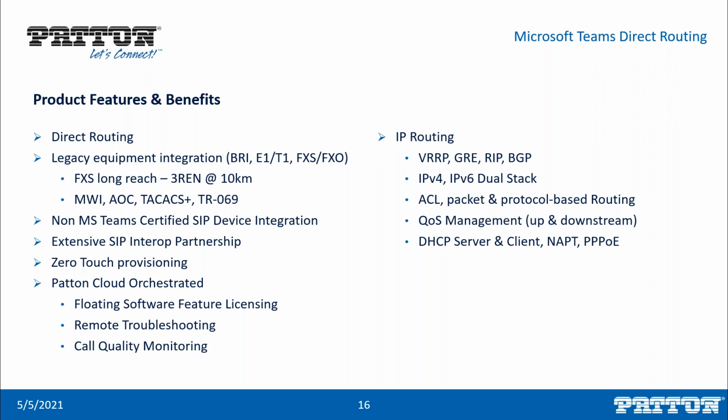Basically, with the SBCs, you would be able to connect non-certified devices to the Microsoft Telephony Services. It has an extensive SIP interoperability partnership. So you will see on the next slide which other partners we are working with besides Microsoft, because of course, we are not limiting ourselves to Microsoft. All support zero-touch provisioning. All of them are Patton Cloud orchestrated. So they benefit from the floating software feature licensing. They benefit from the remote troubleshooting. They benefit from the call quality monitoring.